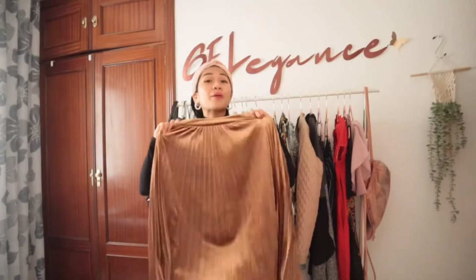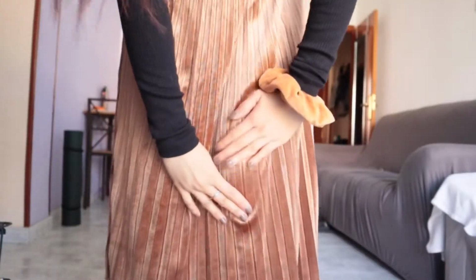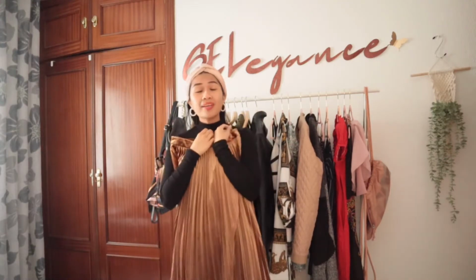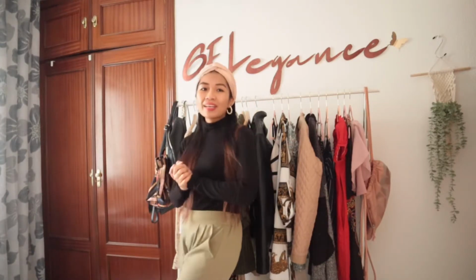So I also recommend you guys to buy this one, because it's worth the money, and the fabric is really of high quality, and I haven't seen one as beautiful as this before. And for me, this is more than 5. Perfect, perfecto. Ha superado mis expectaciones. No, mis supuestos, my expectations.